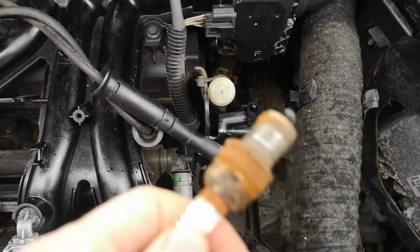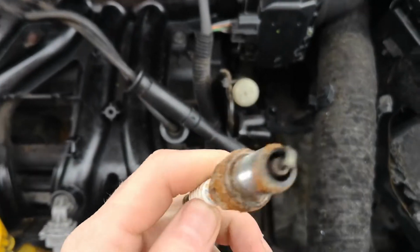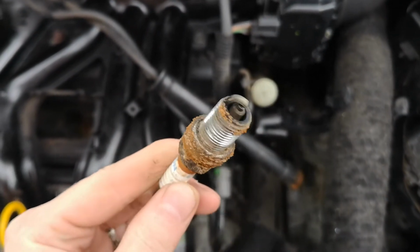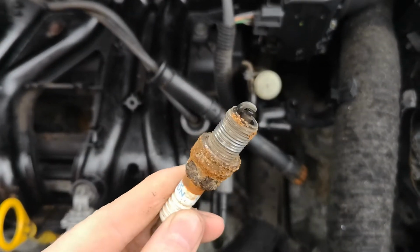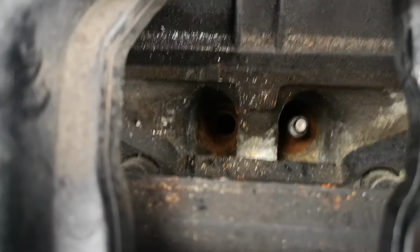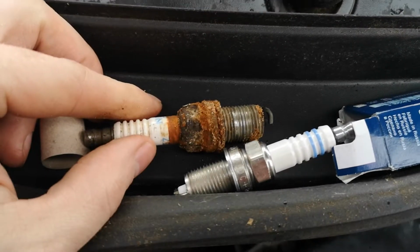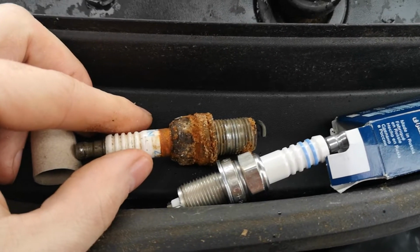Right, so after a bit of fighting, this is what came out. Pretty grotty, mostly rust, and the actual hole down there is filled with the stuff, so we're going to have to hoover that out. Quite a difference.